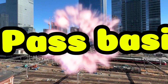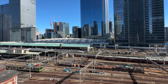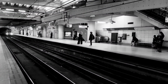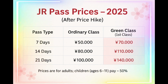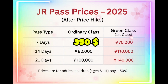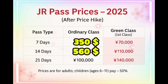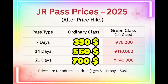The Japan JR Pass is a special ticket for tourists, offering unlimited travel on Japan's famous Shinkansen and other local trains. But at nearly $350 for a 7-day pass, you need to make sure it's a good fit for your trip. The 7-day ordinary Japan JR Pass is $350 per person. The 14-day ordinary JR Pass is $560. And the 21-day ordinary Japan JR Pass is $700.